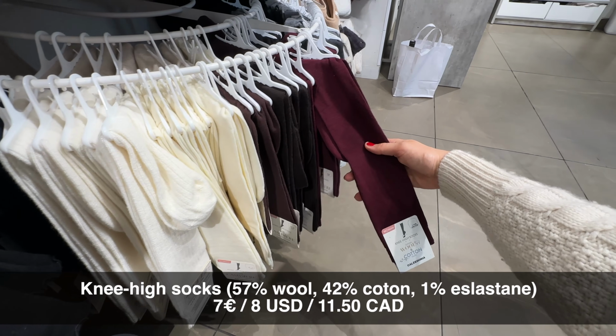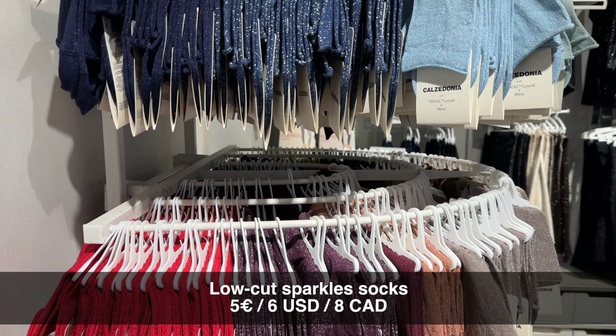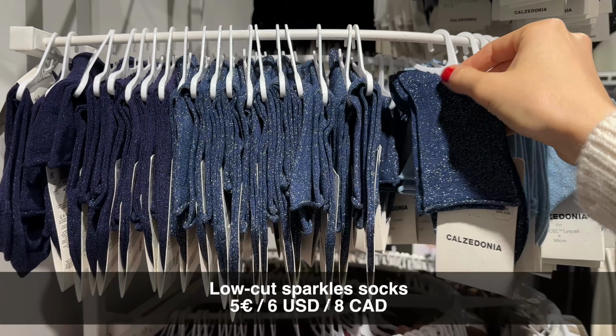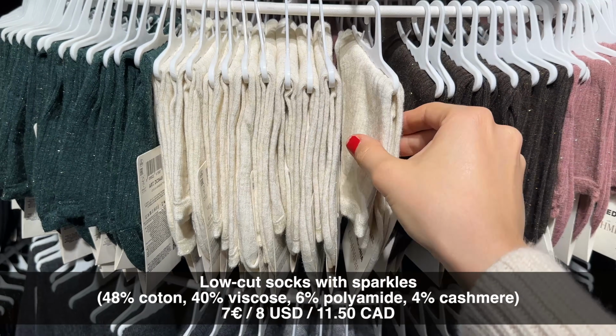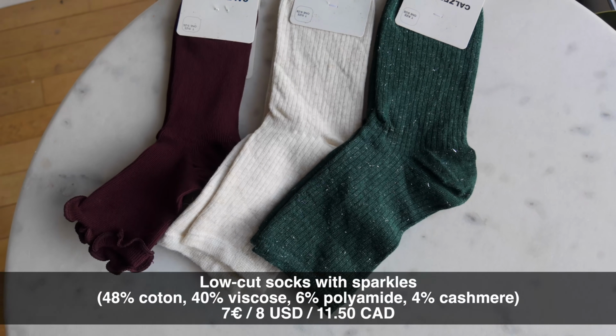Their thermal tights are also great for when it gets really cold in January, and all of their sparkly socks look super cute with loafers. Just like Intimissimi, they run a promotion where when you buy 3, the third is 50% off.